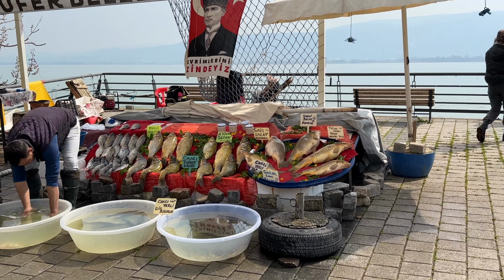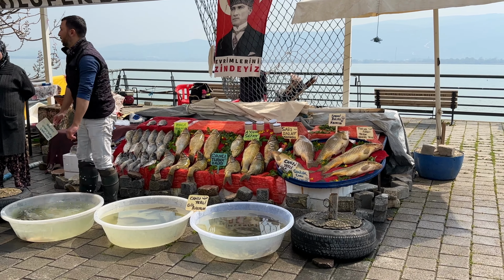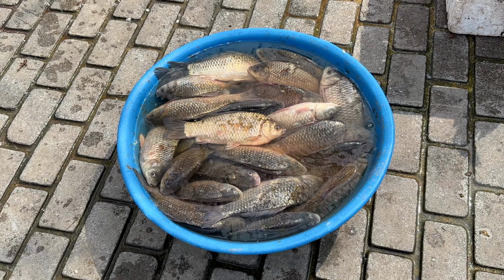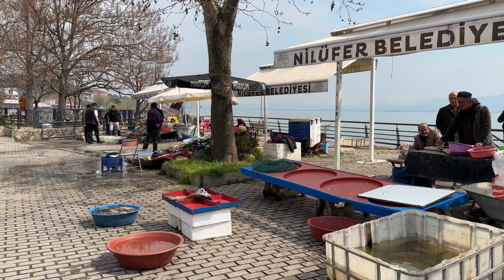Fishing still plays an important role in the village, as was evidenced by this little fish market that was set up here. This is a freshwater lake, and it's connected to the Sea of Marmara to the north by a stream.